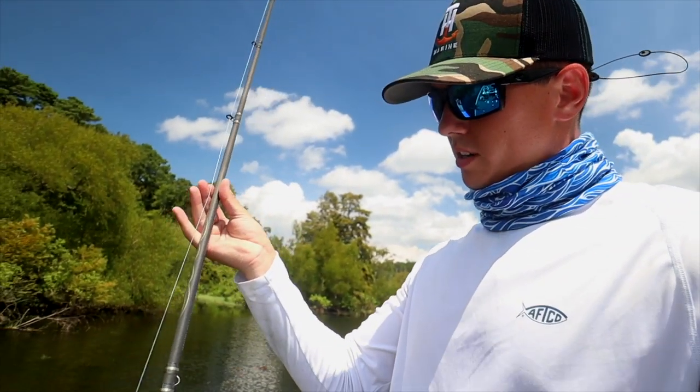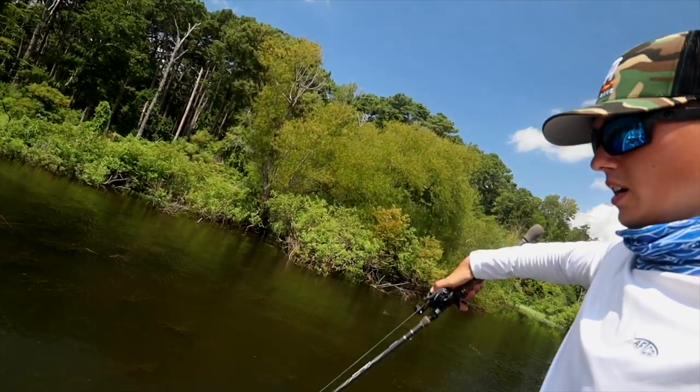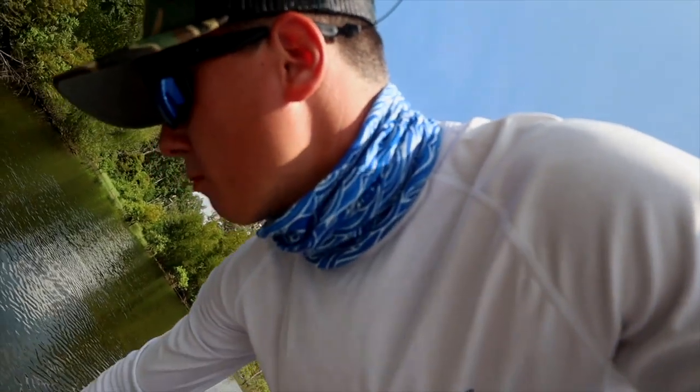using this Quantum Vapor. It's a 7'6" heavy. It's actually got a pretty soft tip though, so it's a really good rod for skipping. It's a little long if you're shorter. I don't think it would be a perfect rod for skipping, but it does have a lot of tip.